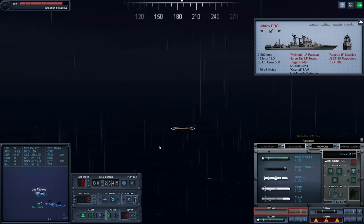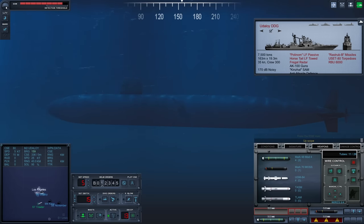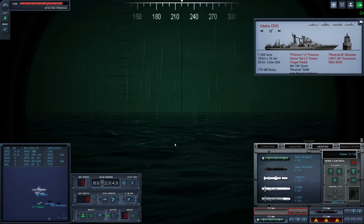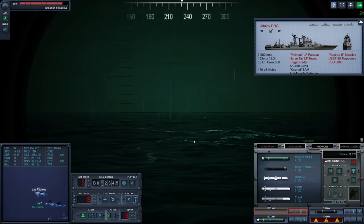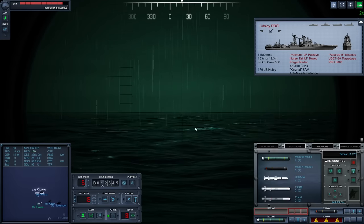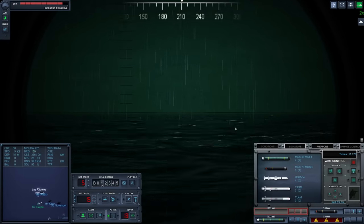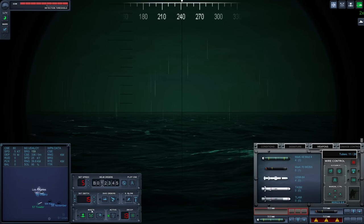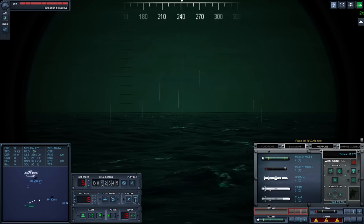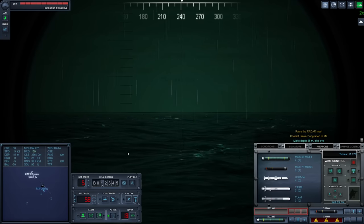Periscope. What's the periscope key again? P? Zero. We'll have a light TV. Feels like I can hear him. Okay, I'm about to give my position away. Raise the radar mast. I need to know where that helo's at. There, he's very close. Make depth 5-8, dive by.